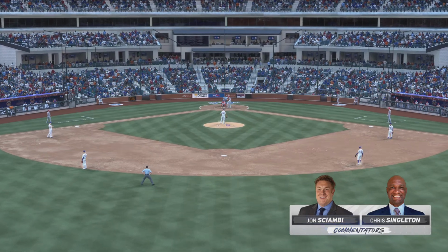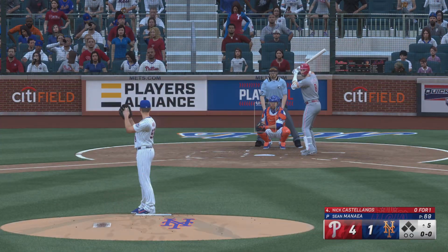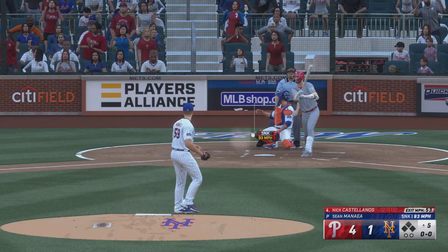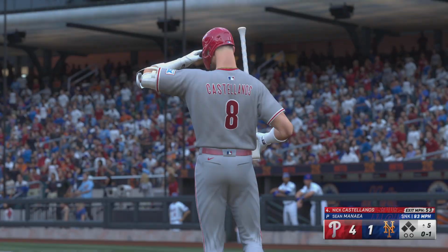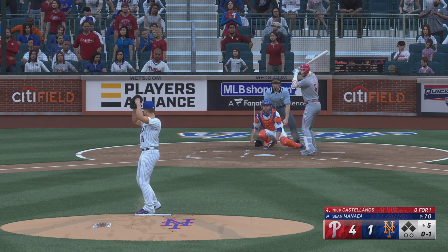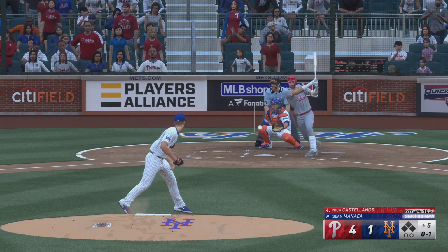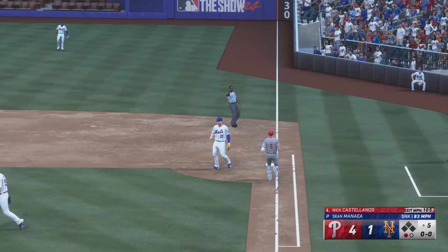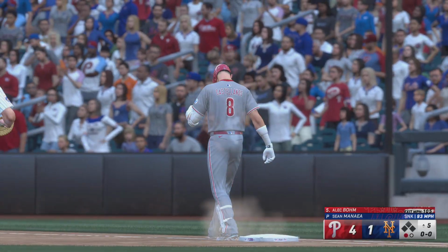And we're back. Top 5, John Shelby with Chris Singleton. And leading it off, Nick Castellanos. And the first offering is fouled off. Hard hit, right side. Alonso steps on the bag. 1 away here in the 5th.